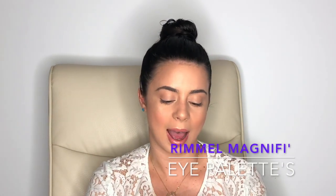None of you guys will like this. Absolutely none of you guys. The Rimmel Magnifique Eye Color Editions, all of them actually. All of these eyeshadows that come in these pans from Rimmel are awful. They're god awful. They don't have any pigment. They don't blend. They're just dull. Like take a look at, yeah, it looks pigmented right there, right? But look at it.